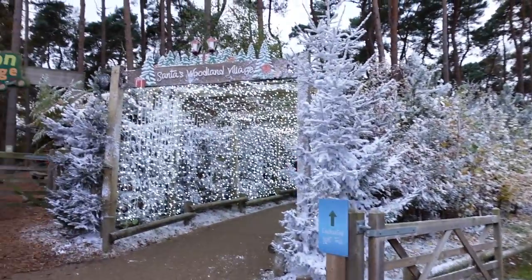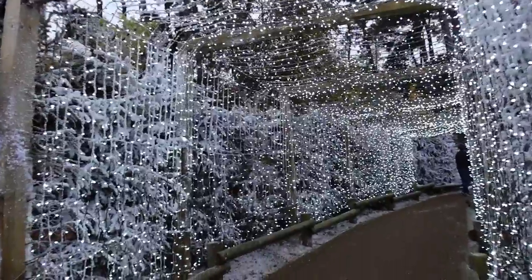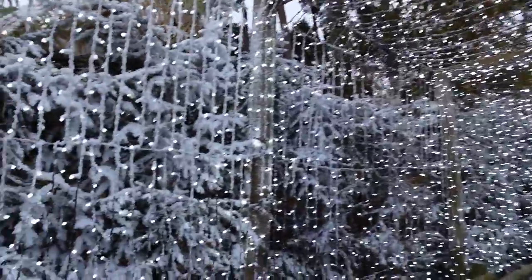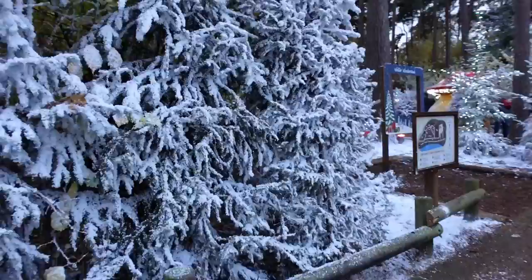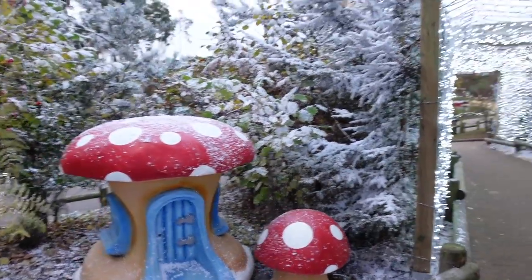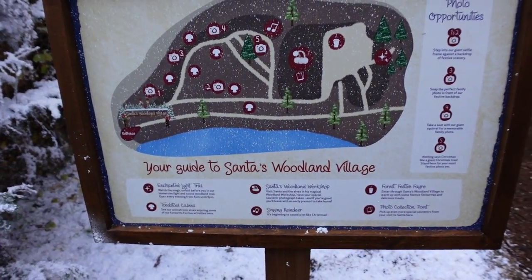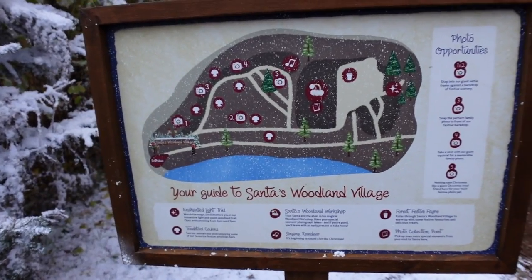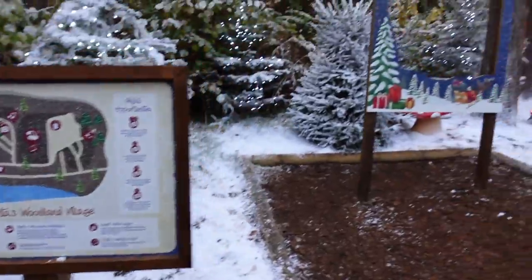One of the really awesome things we've got for Christmas is Santa's Woodland Village. The decorations here look really cool, like the snow and the lights. I can imagine this looks really awesome at night. We've got these awesome decorations here. So here's your little guide to Santa's Woodland Trail. You've got the toadstool cabins, as you just saw, and a whole bunch of photo spots and little photo opportunities.